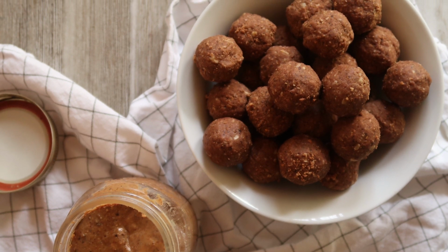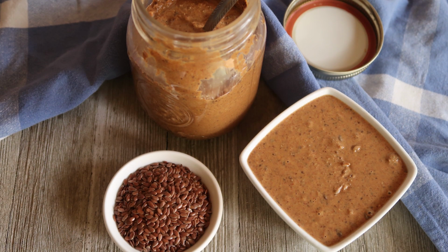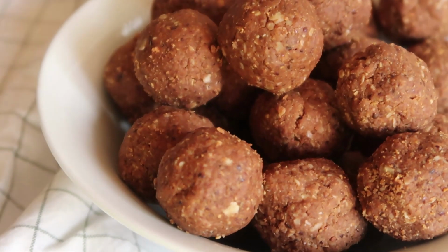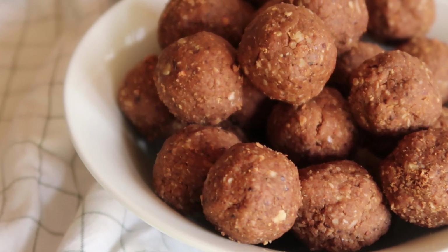And if you want to go for something homemade, do check out my flaxseed peanut butter recipe. These laddoos are loaded with nutrients, so they are perfect for snacking any time of the day.